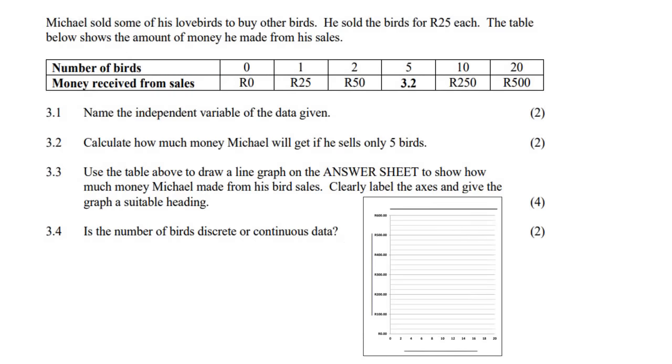Michael sold some of his lovebirds to buy other birds. He sold the birds for 25 rand each. The table below shows the amount of money. Okay, so it's a guy who's selling birds. If you sell 0 birds, then you're going to make 0 rand. If you sell 1 bird, and don't worry guys, I'm going to make this graph a lot bigger just now, then you make 25 rand. If you sell 2 birds, then you make 50 rand, because each bird is 25 rand, so 2 times 25 is 50.